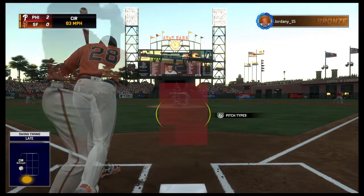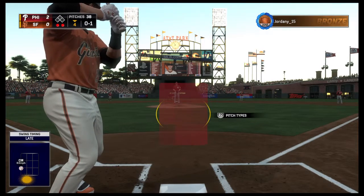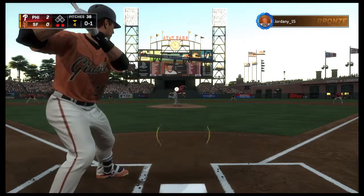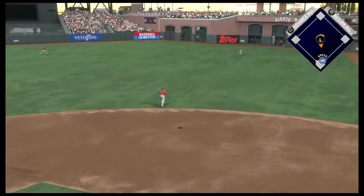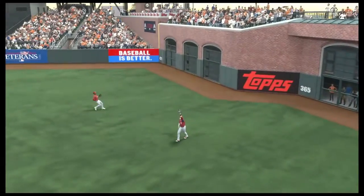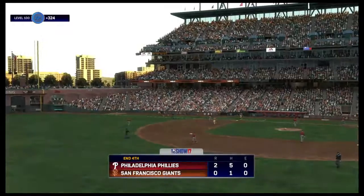A little tardy there. No balls and a strike. Hit the other way out toward right field. Martinez has a read on it. No trouble with this one, and the inning is over.